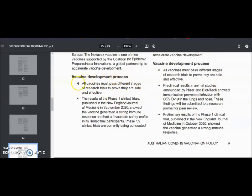The vaccine development process. All vaccines must pass different stages of research trials to prove they are safe and effective. The results of the Phase 1 clinical trials published in the New England Journal of Medicine in September 2020 showed the vaccine generated a strong immune response and had a favourable safety profile in its limited trial participation. All vaccines must pass different stages.